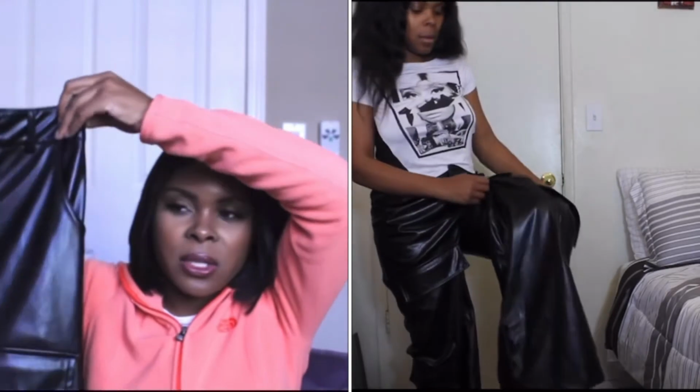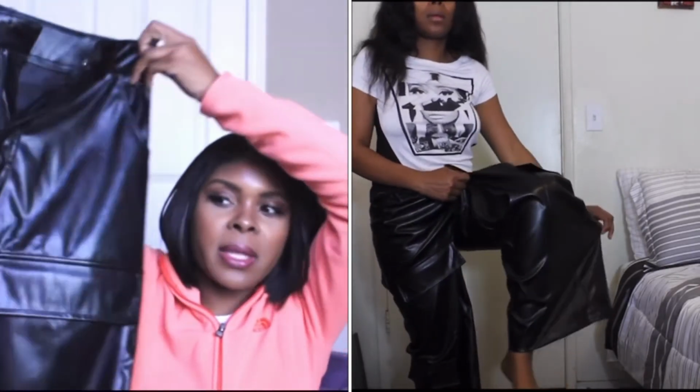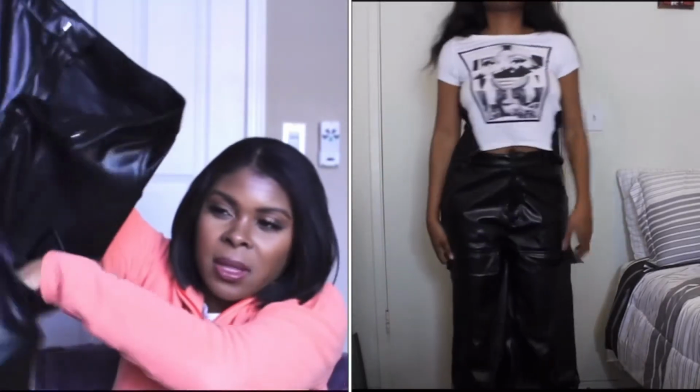So as you can see, it just looks like some regular pants. It has two pockets that just go up like this.